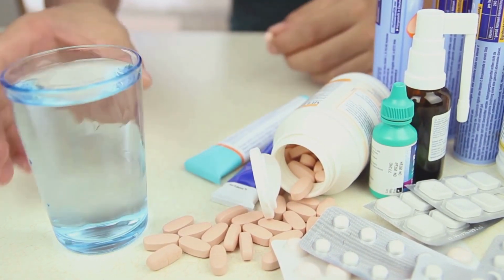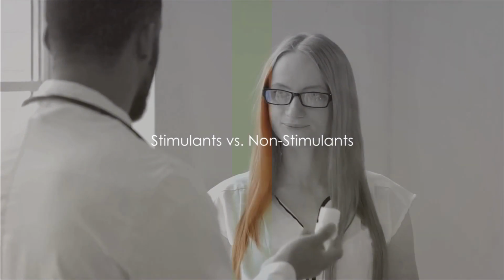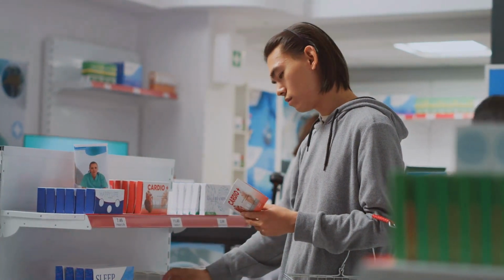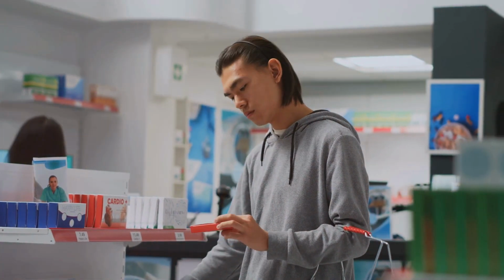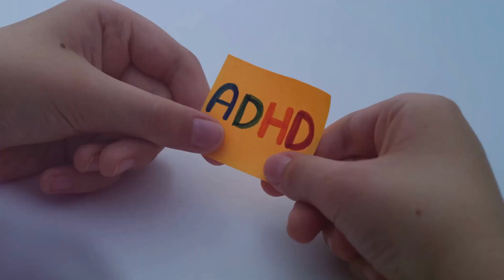Now that we've set the stage, let's dive deeper into the world of ADHD medications. Stimulants and non-stimulants, two major players in ADHD treatment. But what sets them apart? Let's delve into the fascinating world of ADHD medications. Stimulants and non-stimulants, while both effective, operate on different principles and have their own unique benefits and drawbacks.